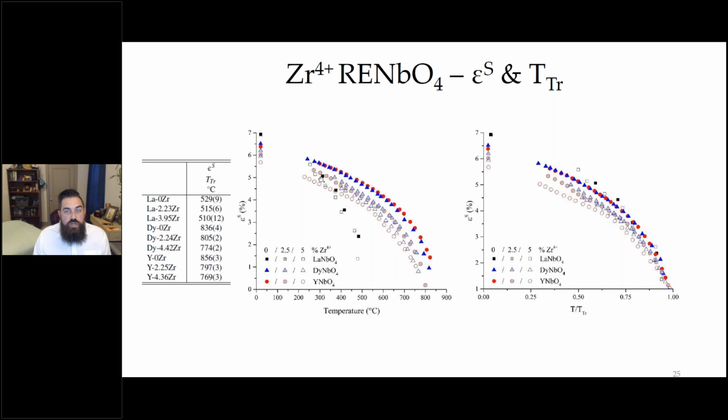And then from here, on this middle figure, this is spontaneous strain with respect to temperature. We see that the curves are all relatively the same. For the lanthanum niobate, it comes in much lower. That transformation, as we can see, is roughly 300 degrees lower than that for the dysprosium and yttrium niobates. And then on this right side figure, on the y-axis is the spontaneous strain, and the x-axis is just normalized to that calculated phase transformation temperature, still showing that the mechanism of the transformation has not really been modified due to zirconium co-substitution. It is still a second order phase transformation.